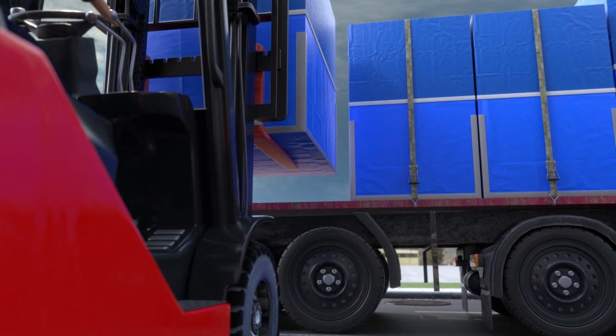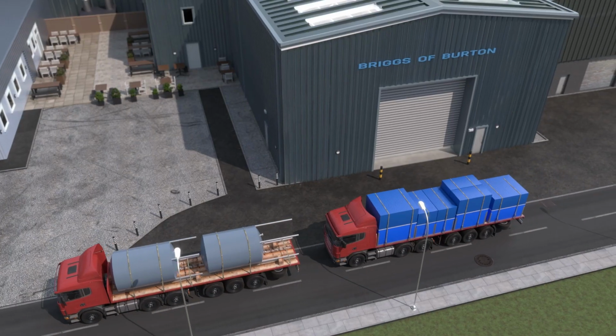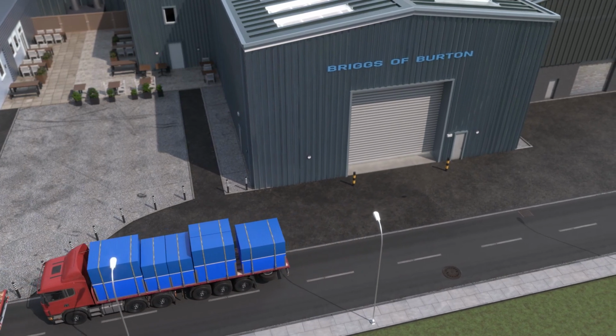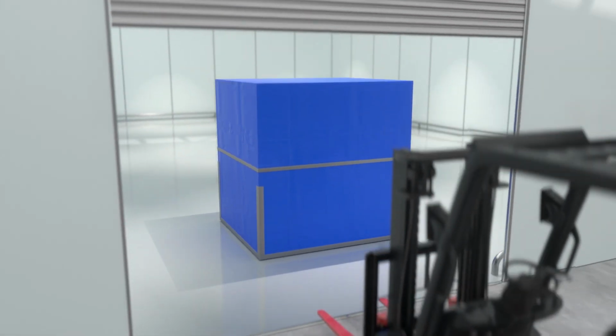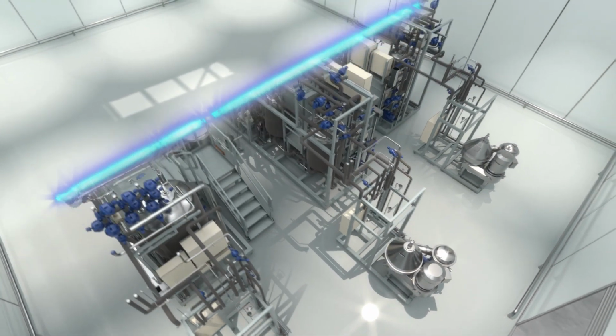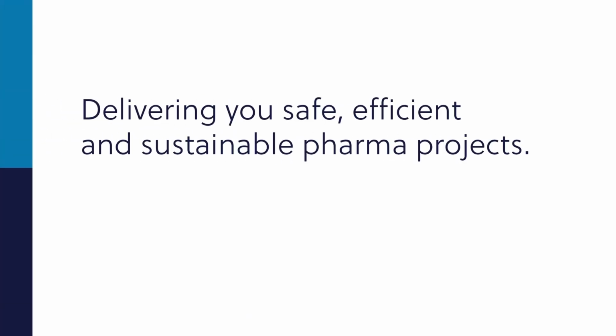Our growth in the pharmaceutical sector is driven by a genuine passion to deliver market-leading technologies, prioritizing safety, efficiency and sustainability. Through Briggs's market-leading juice demixing technology, we excel in delivering a range of solutions from specialist modular mixing systems to fully designed pharmaceutical manufacturing processes. Join us on this journey of innovation and excellence as we continue to shape the future of pharmaceutical engineering.